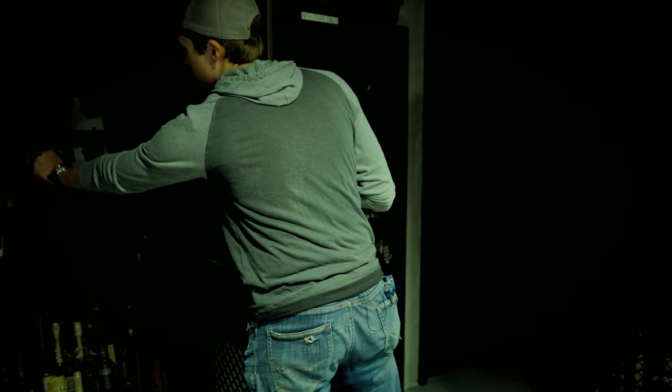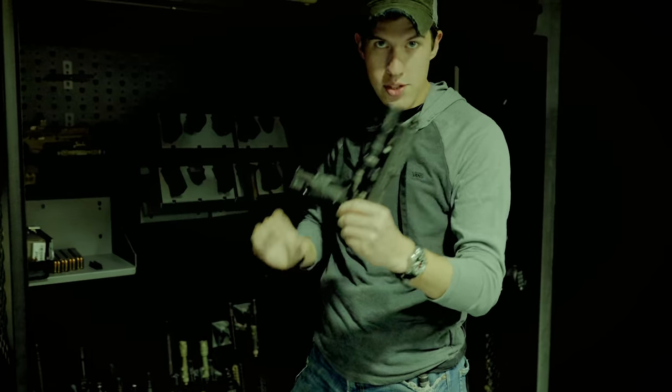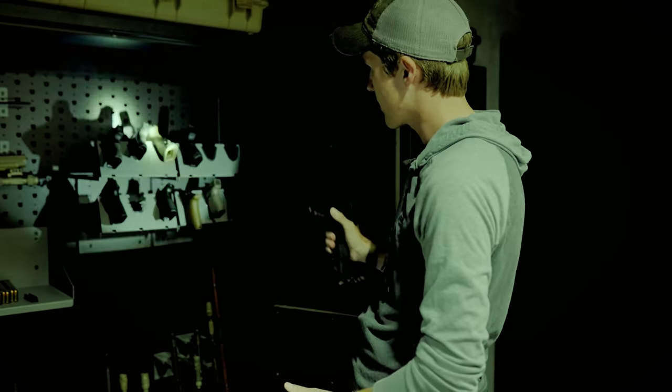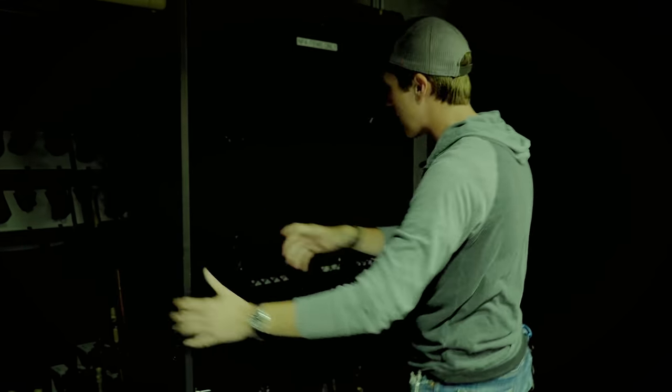We have some Glock stuff, pistol stuff in here as well. The OG mod light, pistol light right here on this 226. And yeah, don't ask about a holster for that. If you build one out similarly, don't bother. So that's sort of our budget cage.